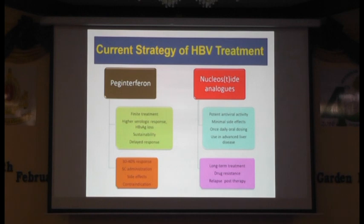The other treatment strategy is nucleoside or nucleotide analogs. This is antiviral replication therapy. Currently, we have some agents with very potent antiviral activity and very minimal side effects. We even have experience of over 8 to 10 years with some particular agents. It mainly requires only once daily dosing and can be used in patients with advanced liver disease or even those with autoimmune mediated disease. However, it is always required long term.